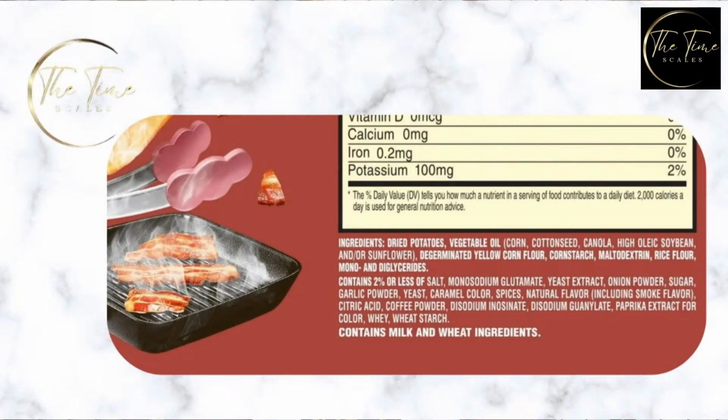Yeast extract, onion powder, sugar, garlic powder, yeast, caramel color, spices, natural flavor, including smoke flavor, citric acid, and boom, coffee powder. Really? Has anyone ever seen coffee powder in a Pringles? Now, the interesting thing about that is that I am fully aware of some Texas barbecue that uses coffee as a rub. But these are focused on bacon. Have you ever used a coffee rub on bacon before? I have. It was unusual. It basically tasted like coffee on bacon.